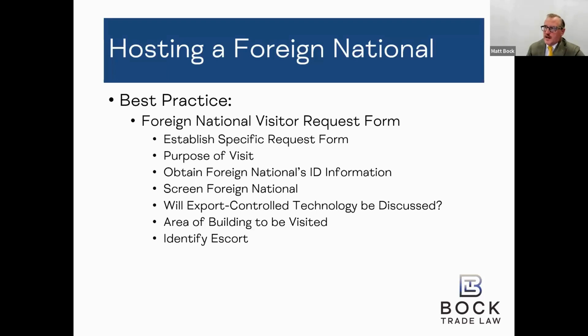So again, I know I went over a lot of information in a short period of time. If I can leave you with two key things: do a personal inventory of what you're producing, what information you're relying on to produce it, what equipment you're relying on to produce it, and what software you're relying on to produce it.